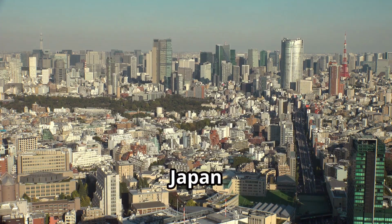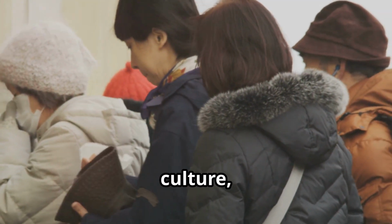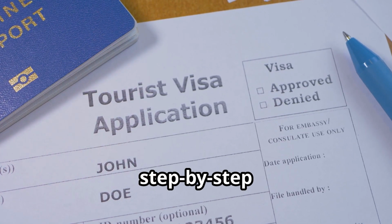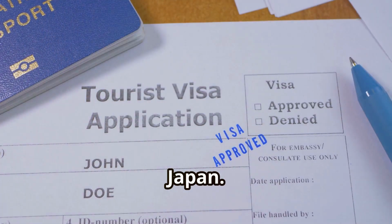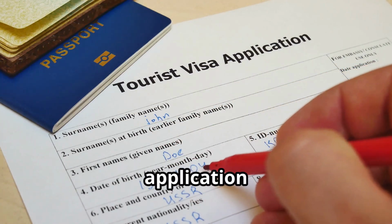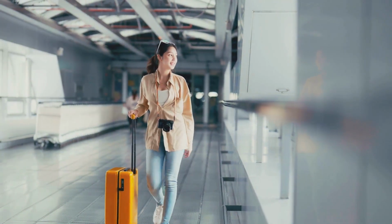Thinking about making Japan your new home? Whether it's for work, study, or exploring a new culture, Japan has so much to offer. Today, I'll guide you through the step-by-step visa process to help you move from your home country to Japan. We'll cover everything you need to know about visa categories, application steps, and key tips for a seamless journey. Let's get started.